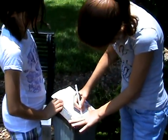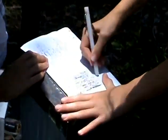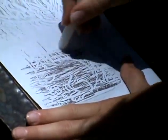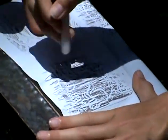Look at Nicole scratch up a storm. Or rub up a storm, I should say. Well, you can really see that squirrel coming out on the paper.